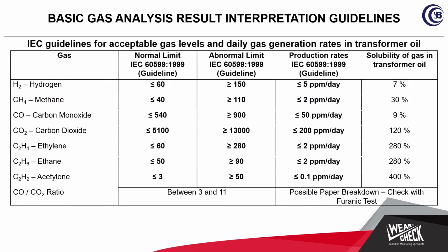I've left this in. On our online program we used slightly different values for the DGA. I've left the newer IEC in. DGA is difficult. There are about 20 different IEC and ASTM methods out there that you can use with limits on them, or CIGRE guidelines. But this is only important for your first sample. This is your alarm.